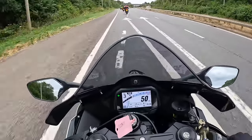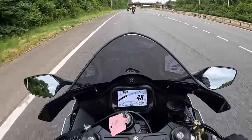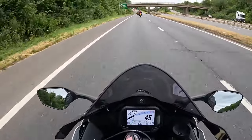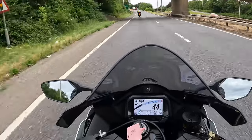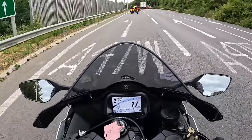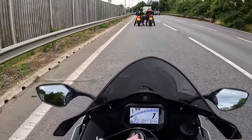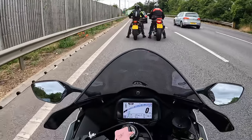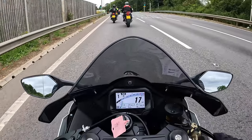I didn't realise I was going to be taking this bike out because someone had cancelled. So I've got nobody on the specs, but it has obviously all the usual ABS, traction control, quick shifter, and a lovely, nice TFT screen actually, which is nice to look at.